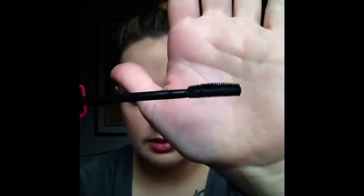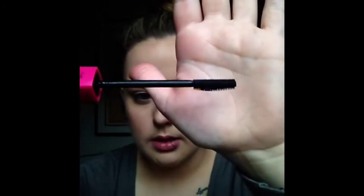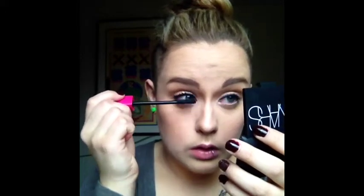This is the Wow Factor Intense Effects, and this is kind of a strange brush, just saying. I don't know if you can tell, but this side that I'm showing you is longer than this side. You can tell when I hold it this way. So what you're supposed to do with this is take the longer bristled side and do your top lashes, just like so. Then you flip it over and do your bottom lashes, like so. And then you flip it back over and do your top lashes again. Like that. And it says you don't want to let it dry between coats.